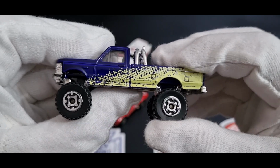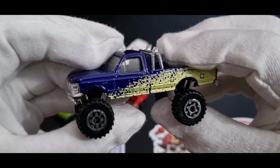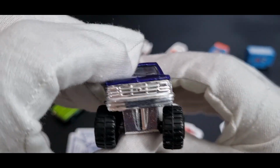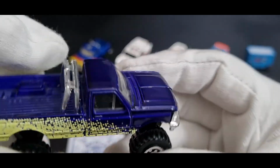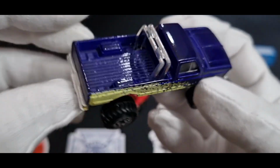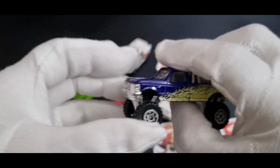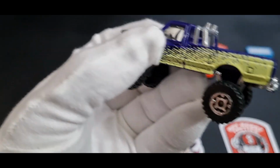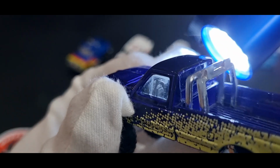So yeah, it's got pretty stiff suspension, but not a bad paint job on it, like a splashing effect. The overall quality and condition is pretty good. Don't know if you'd class this as a monster truck, probably just a lifted truck, I guess. I'm not an expert on these sort of models. Got a decent steering wheel in there.